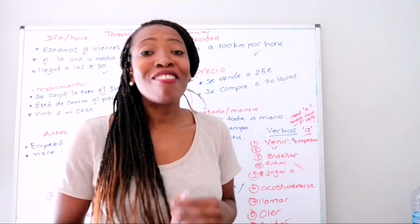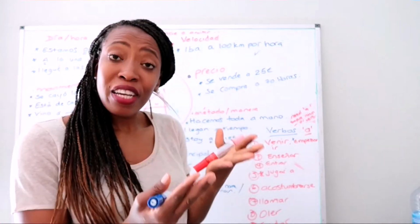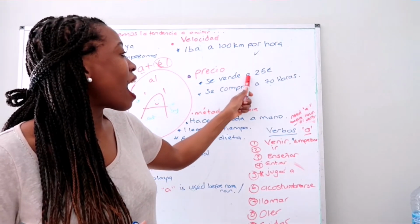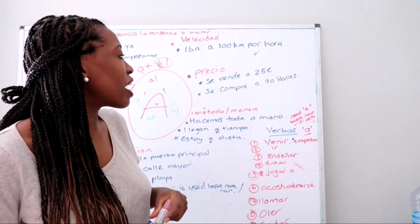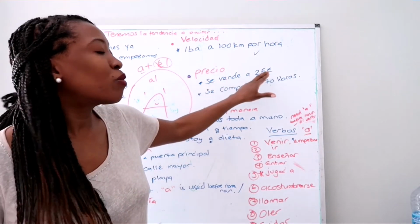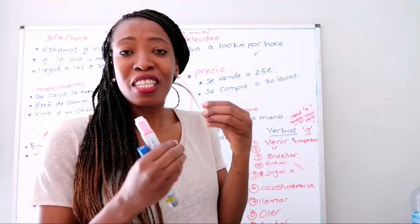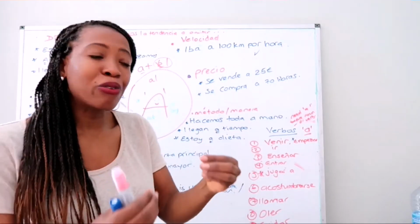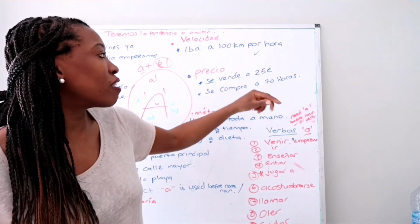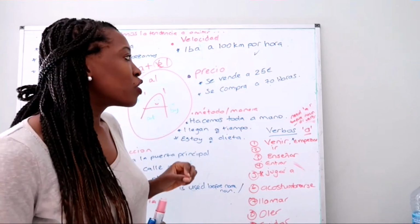Ok, para hablar de los precios, ok, hablar de precio, pricing. So, aquí tengo, se vende a 25 euros. It's selling at 25 euros, okay? We're selling it for 25 euros. Se vende a 25 euros. It's selling at, or the selling price is 25 euros. It's been sold at 25 euros.